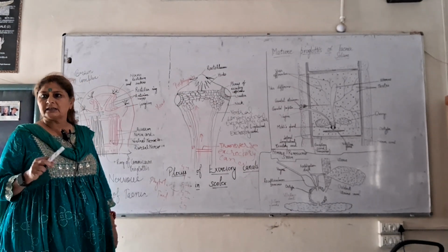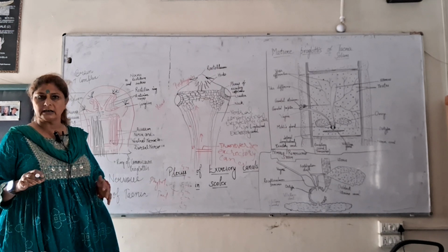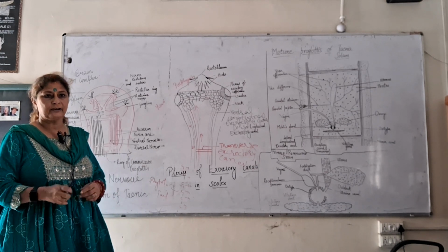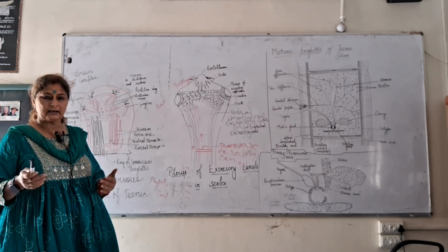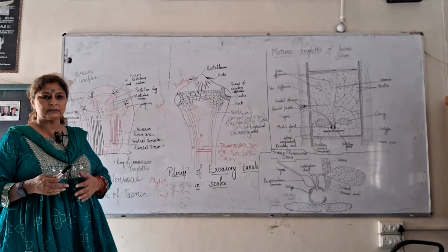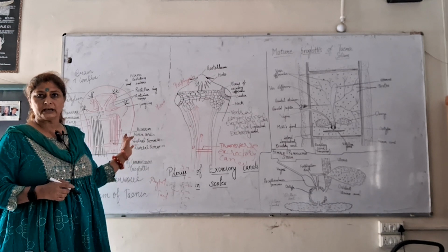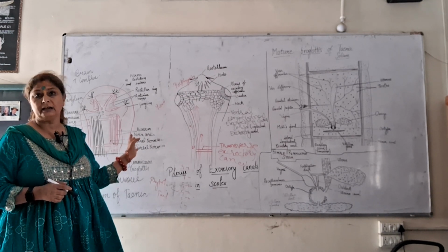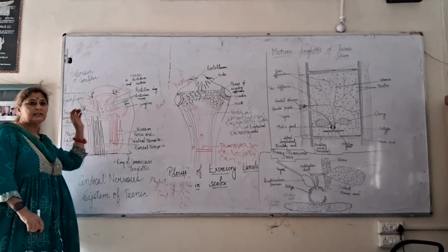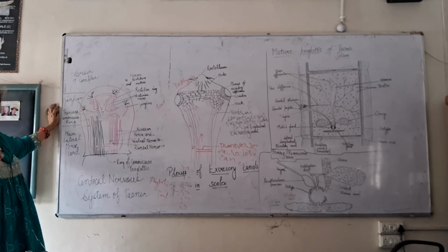Clear? Why is its brain so much developed? This thing is still not clear to scientists. You people will find out why it is so developed, when it lives in one single atmosphere or one single condition, that is in the intestine. So why are they so brainy? That is a mystery for scientists. And this is the question, the answer for you to find.